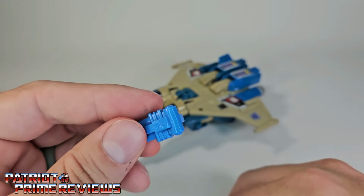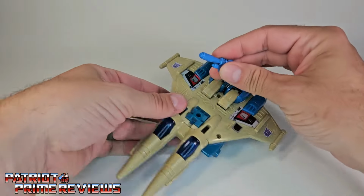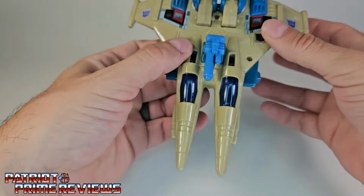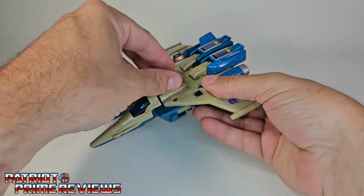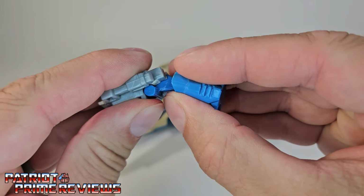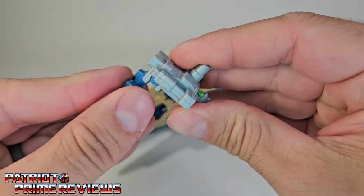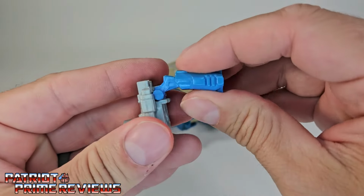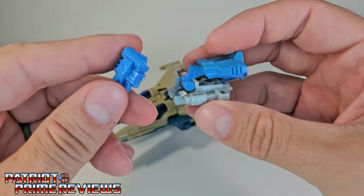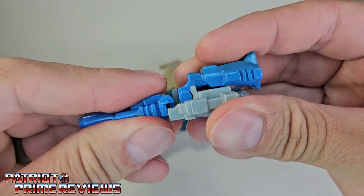You can take this off and you can actually use this as a blaster itself. It will peg in, see, on top of the jet like so. So you can do that if you so choose, or we'll just go with the full blaster here. Let's go ahead and give him transform. Nice. And drop him. Nice and slow, nice and steady. I don't want to break him. So you just fold him over like so, and then you peg in the blaster right there.